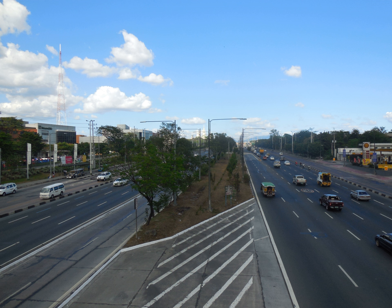Future. There are currently no train lines in or traversing Commonwealth Avenue. The proposed Metro Rail Transit Line 7 is set to be constructed in 2016.